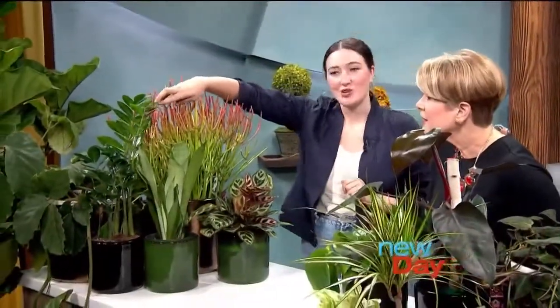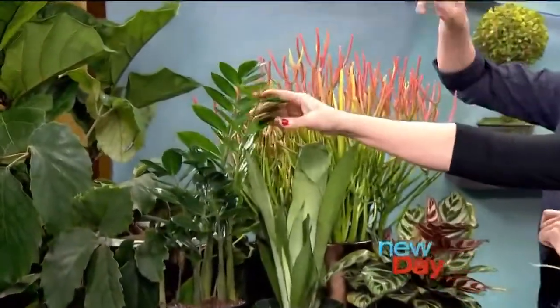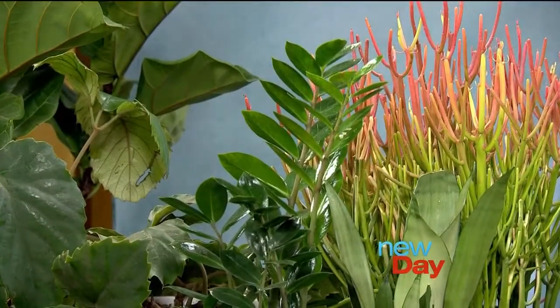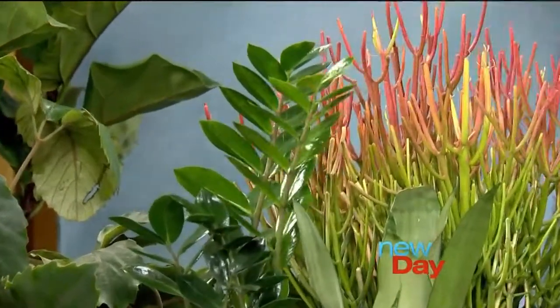So starting with the hardiest, we have the ZZ plant. This guy is almost impossible to kill. I have yet to hear of anyone. The ZZ. Okay, and how big will it get? It can get up to 3 feet tall. It doesn't really get much bushier, but they're very elegant, and they have these beautiful, like, waxy leaves. Yeah, they look like they've been shined.